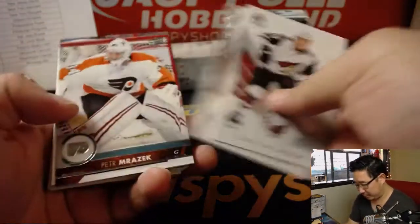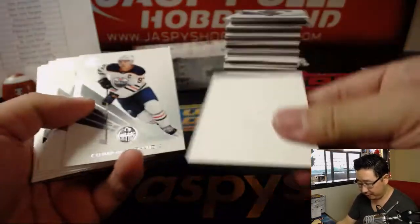All right, here we go. Halfway through, here's box 3 of 4. There's Connor McDavid. Should we save one of those Connor McDavids? Sure.